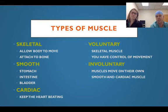And so some of our muscles are voluntary, we have control over, and some of them we don't have to think about. Thankfully. Like our diaphragm is a muscle that moves our lungs up and down when we breathe, and we don't have to think about moving that muscle. That would be really exhausting if we did. All right, so those are the types of muscle, and let's move on.